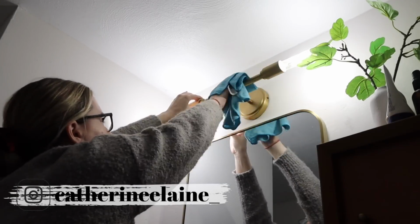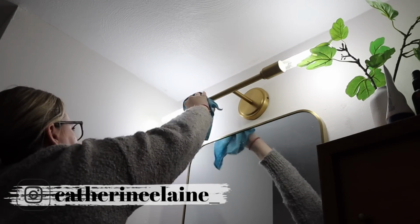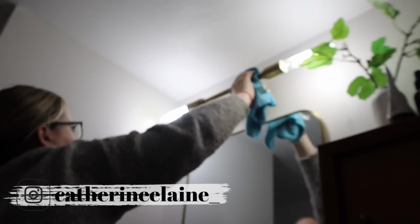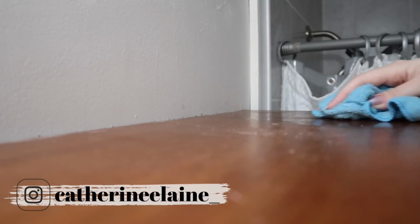One area that I never clean in my bathroom is the lighting fixture, so I wanted to go ahead and wipe that down. It was very dusty, and it's one of those things that I just didn't notice until one day I looked up and I realized I hadn't cleaned it in a while.